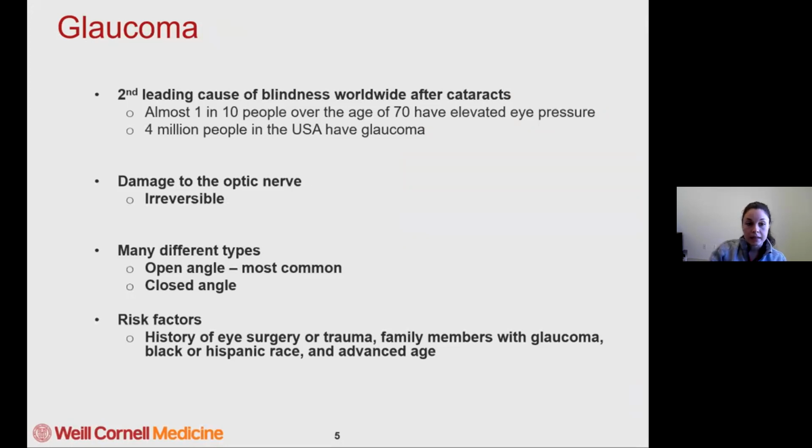Glaucoma is the second leading cause of blindness worldwide after cataracts. Almost 1 in 10 people over the age of 70 have an elevated eye pressure, and about 4 million people in the United States have glaucoma.